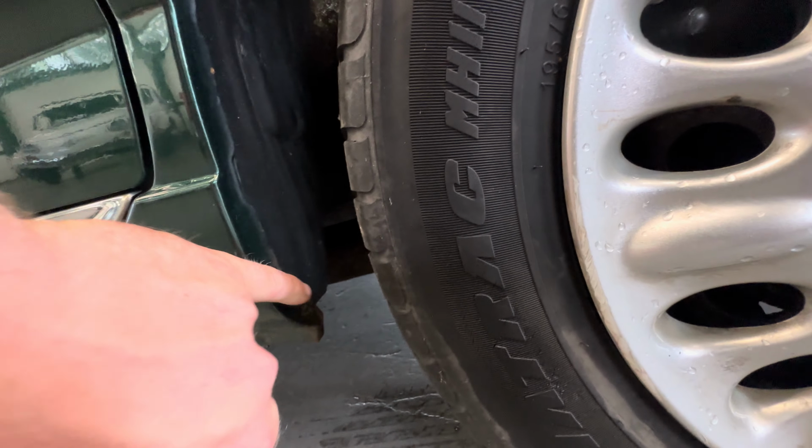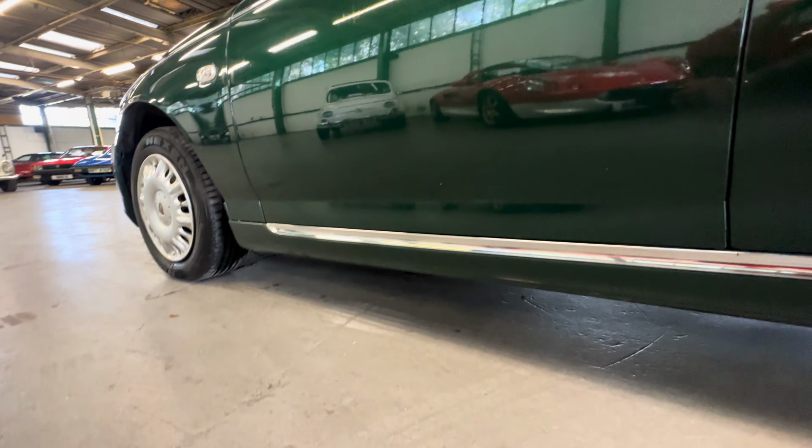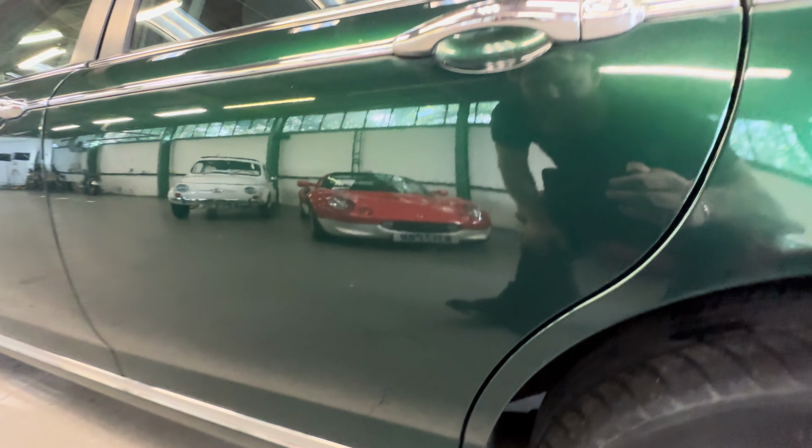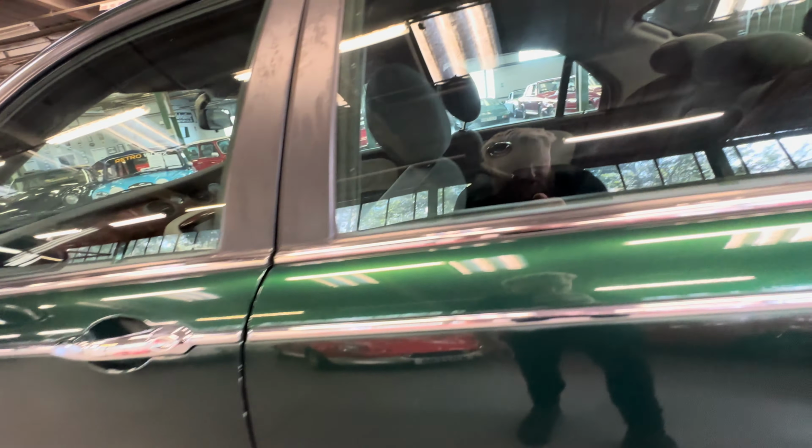Got a tiniest little bit of surface rust just on the bottom there in the corner, underneath the sill. But look at that, lovely and tidy all the way across there. No complaints as you come up onto the doors there. Lovely and tidy across that passenger rear door with a few little stone chips and light scratches here and there. No heavy scratching around the handle.